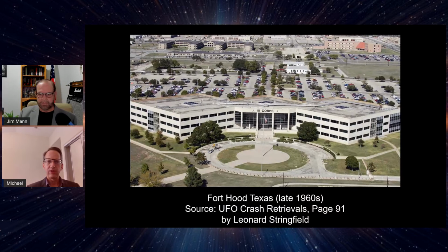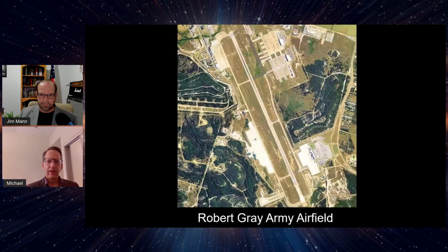Next one, Fort Hood, Texas, late 1960s. This is page 91. Very significant case here. Now, anyone who's done any research on Fort Hood will know that there's a tremendous amount of helicopter activity, especially the twin rotor CH-47s always coming and going from this facility. And within Fort Hood is something called Robert Gray Army Airfield. You can see this aerial photograph here, and we want to keep that in mind.